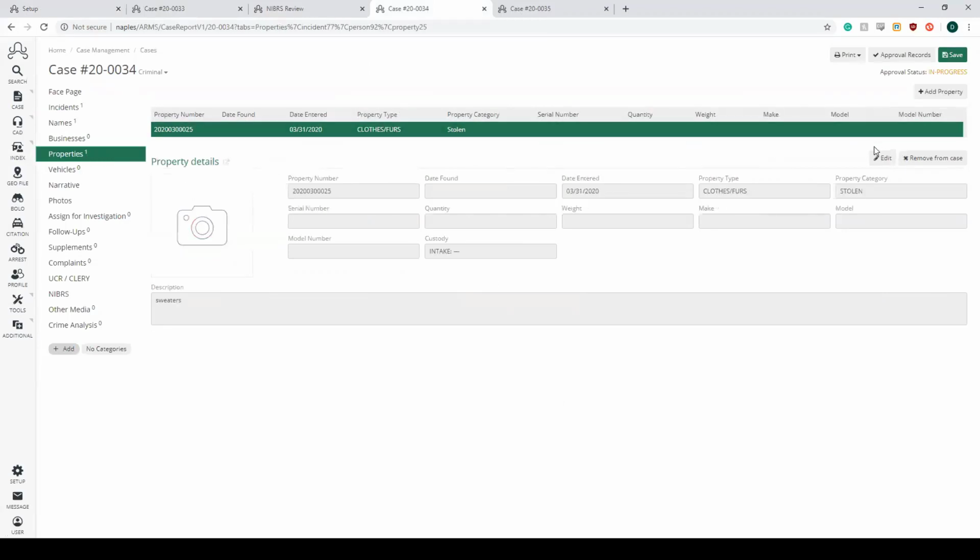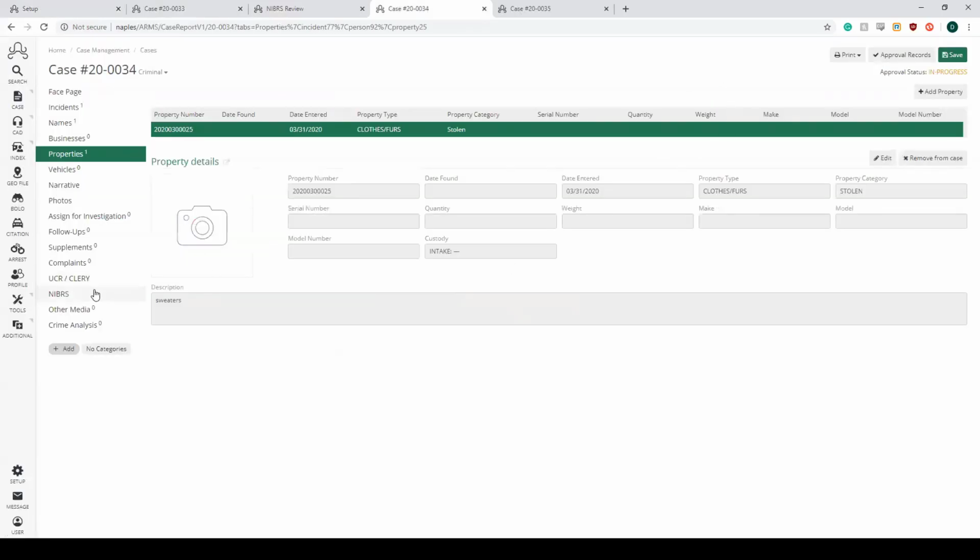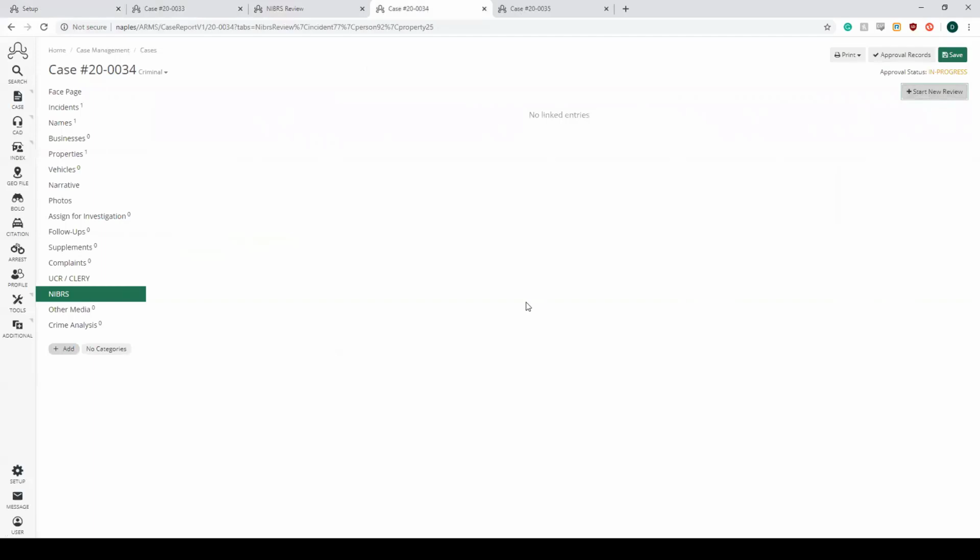And then we've got the stolen property. And in here, similar to the damaged property, we've got stolen as the category, which maps to stolen down here. Clothes and furs, which maps down here, and then the value right there. All right, now let's go into NIBRS and start this review.